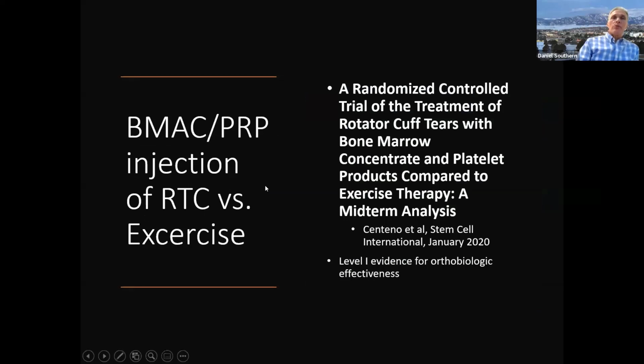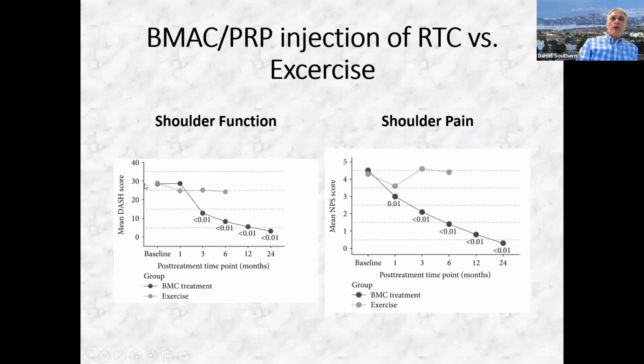Here's a study that we did in the Regenexx sphere where we injected stem cells into rotator cuff tears. This is a randomized clinical trial. This is level 1 evidence. We followed patients for 2 years, 24 months after we did this. We compared them to a control group that just got cuff strengthening exercises. And here is the mean DASH score. This is the disability assessment in the shoulder and hand. Higher scores mean more disability. So you see in the treatment group, which is the dark line here, the scores drop over 2 years down to virtually 0.